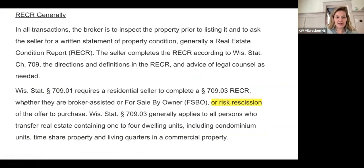So generally speaking, in all transactions, the broker, so that's us, is to inspect the property prior to listing it and to ask the seller for a written statement of the property condition, generally the real estate condition report. The seller completes the real estate condition report, the directions and the definitions in the record, and advice of legal counsel as needed. Wisconsin statute 709 requires a residential seller to complete the record, whether they are broker assisted or for sale by owner, or risk rescission.